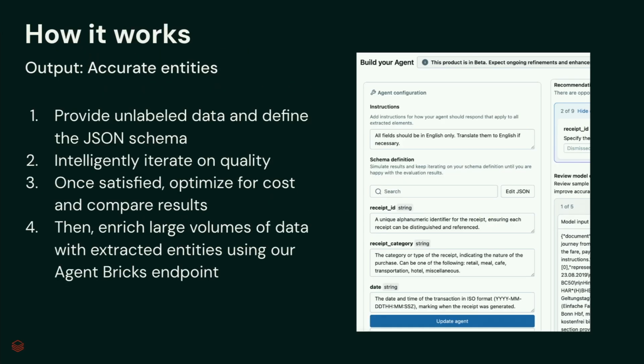So how does this all work? Well, you provide a series of documents, and you define the JSON schema for what you want extracted from those documents. We then iterate on quality, showing you examples, trying to understand whether or not the examples we're pulling out are good. You give us feedback. We then use that feedback to drive improvements in the model. You can then choose how you want to optimize on the cost versus quality metric, and then you can take that final system where you're proud of the quality and deploy it against your tens of thousands or hundreds of thousands of documents in that case.